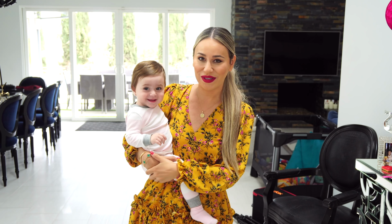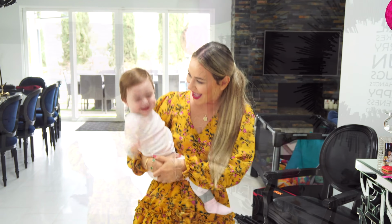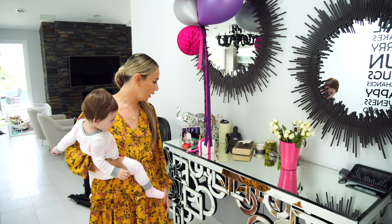Hi. The last time you guys were here, Aya was a newborn and we did a nursery tour. So today, Aya is almost 9 months and we're gonna be doing a full tour of our house and our updated backyard. Yay! So this is the entryway to my house.